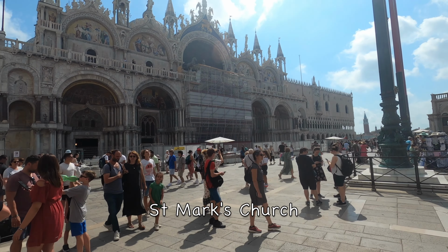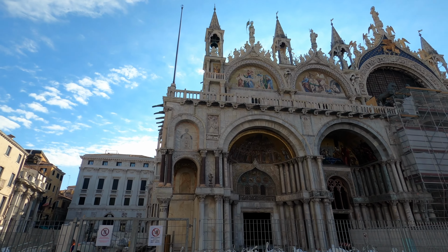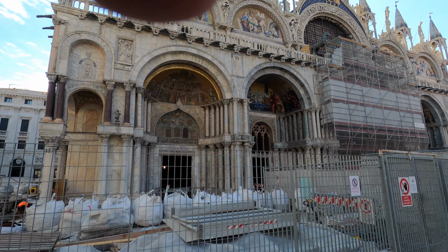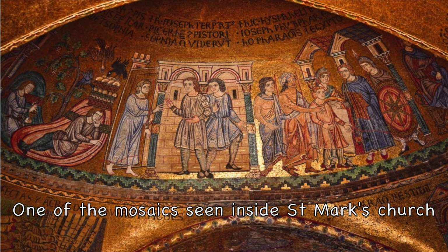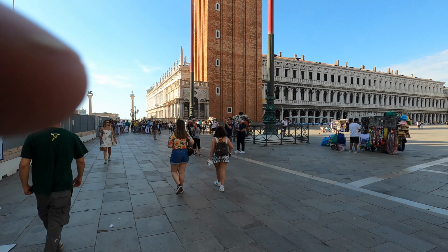St. Mark's Basilica was built in the 9th century and was made to house the body of St. Mark the Apostle, which was brought in from Alexandria. Interestingly, there is about 8,000 square meters of mosaic at St. Mark's Basilica. Enough mosaic to cover 1.5 American football fields.